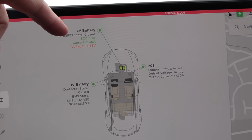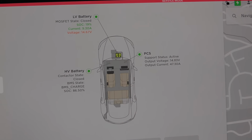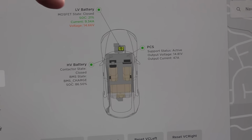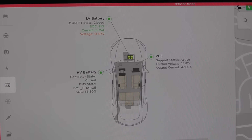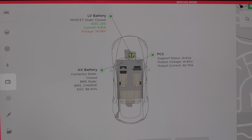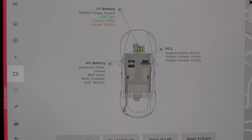Yeah, no wonder it didn't start. So hopefully it's now charging up. Yeah, it's already going up quite quickly. Huh. So I wonder if this is a bug, a glitch in the matrix, that causes the car to discharge, you know?